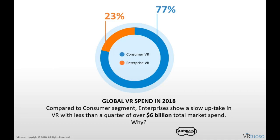So let's just quickly rewind to 2018. At the time, VR was sort of gradually going up that slope of enlightenment, and people were beginning to find the use cases for it. But actually, the market was still quite small globally, $6 billion globally, which actually is pretty small. And you'll see from the little chart there as well that the vast majority of that market was around consumer VR. So essentially VR for gaming, that kind of thing.